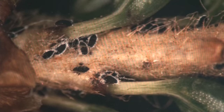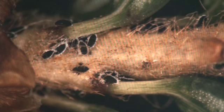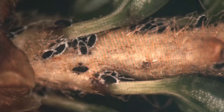Those that do survive will go on. Each individual will produce 100 to 150 of its own offspring, and each of those will produce 100 to 150 of their offspring in 1 year. So each individual ultimately results in about 10,000 adelgids. And that's why we see these explosive population outbreaks.